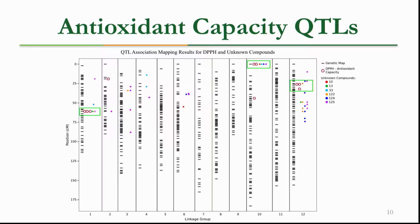The open red circles are indicative of the DPPH, or the antioxidant capacity. There are multiple different markers in each of these regions because we have used DPPH data from both 2 years and 2 different locations, so we can ensure that these QTLs are very accurate.